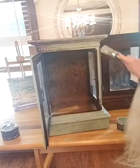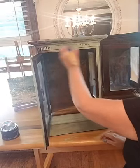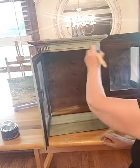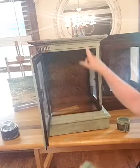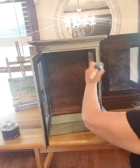To get into these grooves, sometimes it's easiest just to swirl your brush around. These brushes getting right into those grooves make life a lot easier as well.